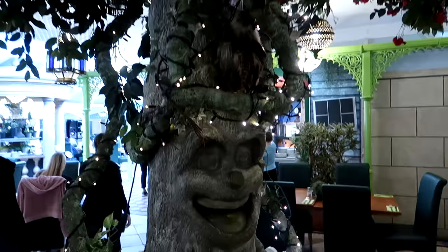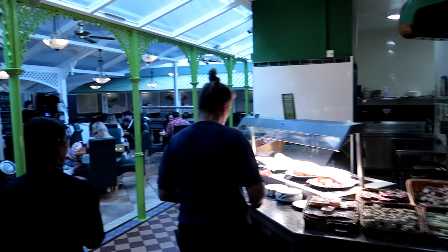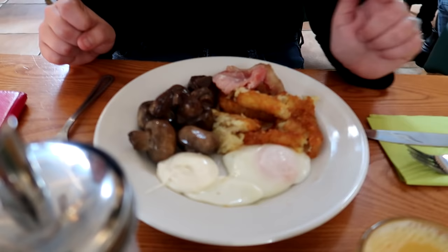Got the nice theme in just there. Oh, there's the breakfast. Here we go then, Charlotte. What have you got? So I've got some nice mushrooms, a nice fried egg, some hash browns, and a slice of bacon. Well, there is also a few other things available. Sausages, boiled eggs, and then there's all toast. I haven't gone for my toast yet, but I will be having toast as well.